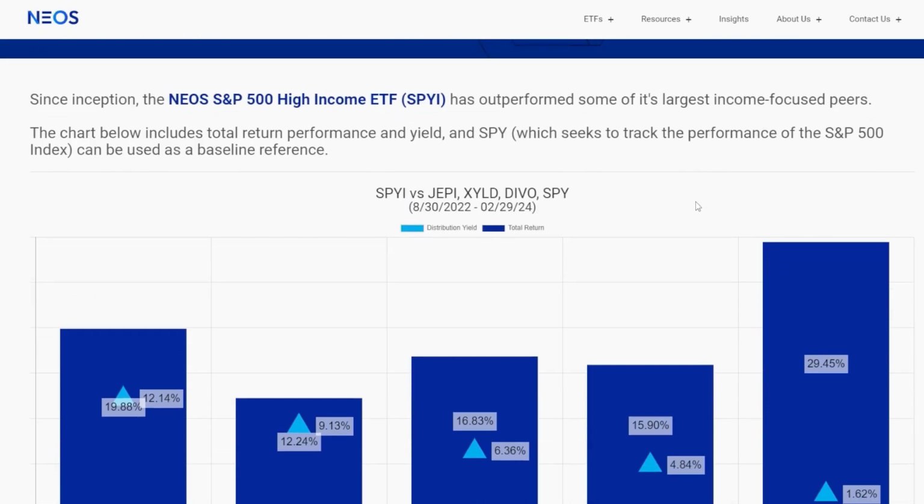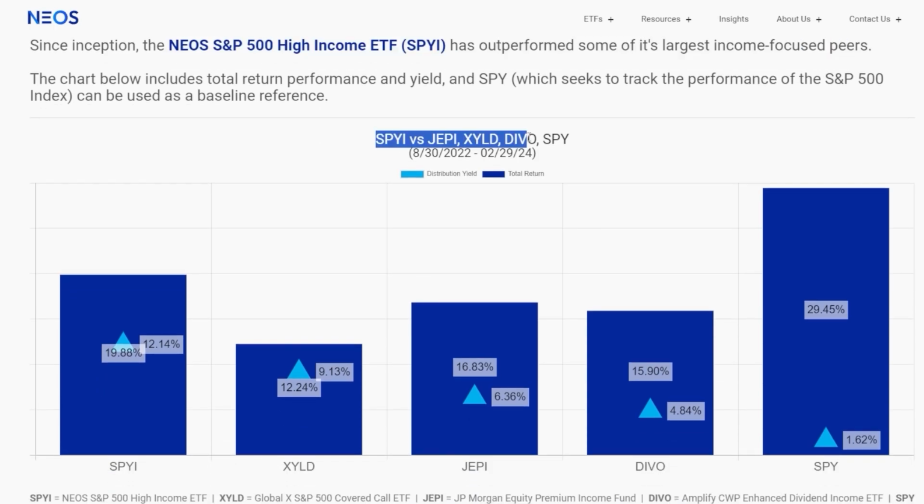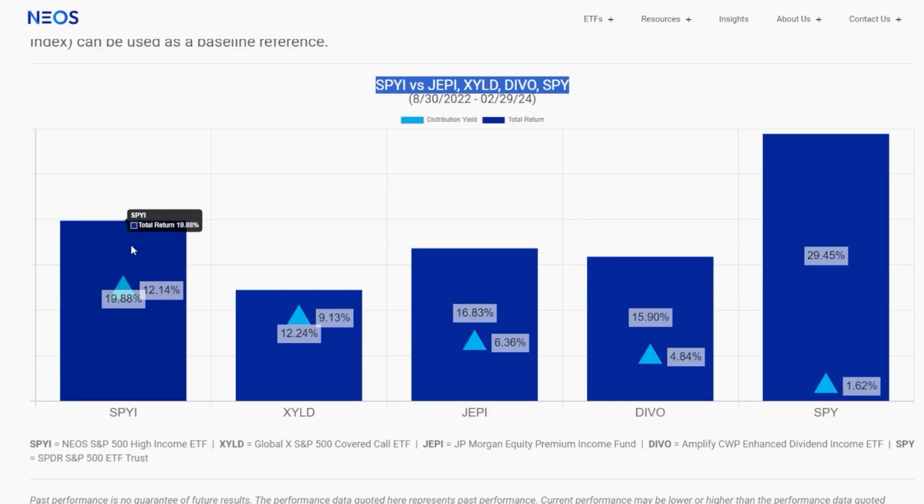Now this is also kind of cool. It shows that since inception, the NEOS S&P 500 High Income ETF, or SPYI, has outperformed some of the largest income-focused ETF peers, and some of these are very popular. And just for full transparency, I personally hold everything in here. So you can see that the blue is total returns. This is dividends plus price return included.